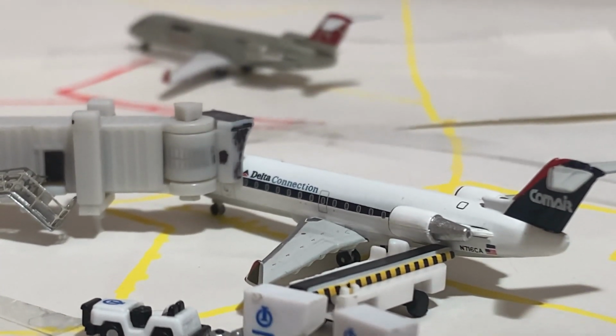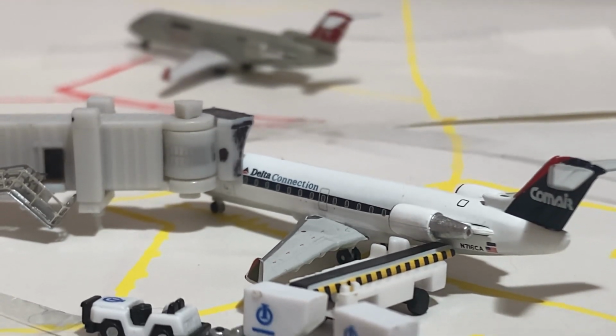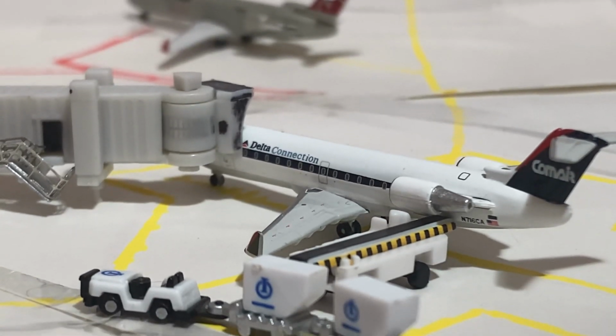We'll definitely be doing that some more in the future, but I'll still be collecting some retro models for this airport going into the future. So that is the plan for now.